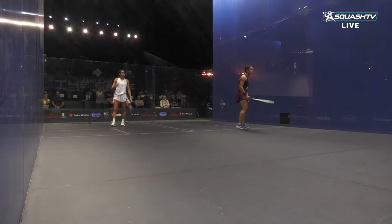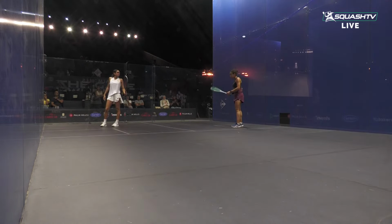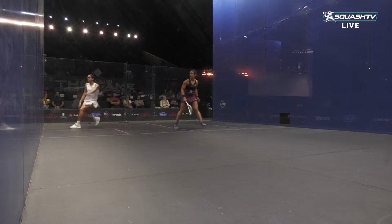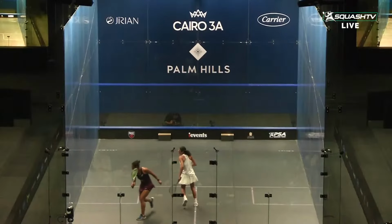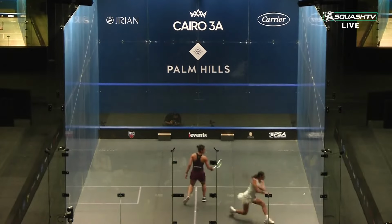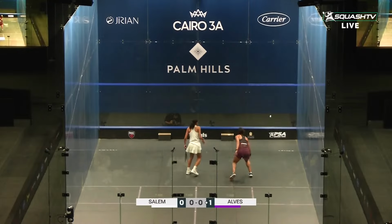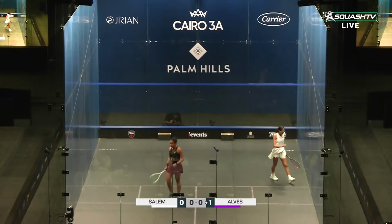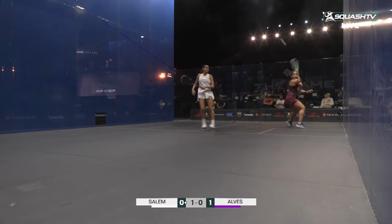Alves leads 1 game to level. Well, number 20 with that 1-love lead was down 10-8 in the first game, then had to just put in a bit of a rescue mission. It's a beautiful shot. Nice fine cut on that boast. We saw it on the backhand in game 1 as well.